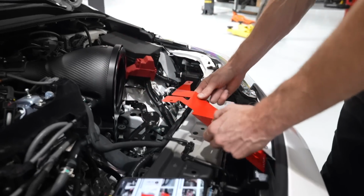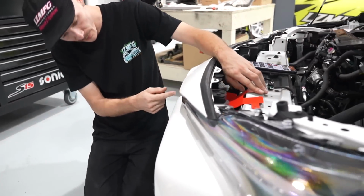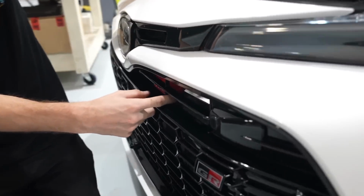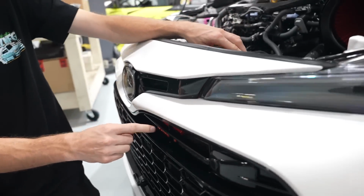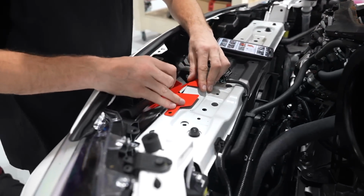Got our air scoop right here. What's interesting is I thought the scoop was gonna pull air from the little grill from before, but if you look down here, it's kind of cool. That's the little red flecks that you get from here. Now you can see it in the grill. Yeah, so it'll come all the way up.